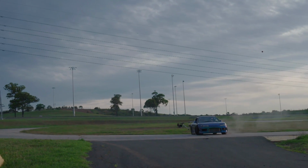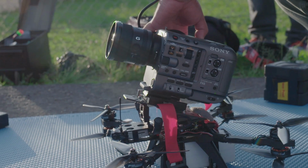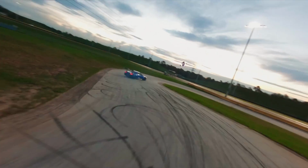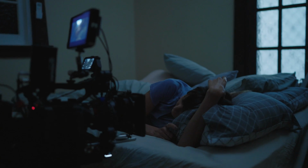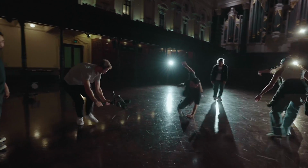Chucked on a drift car which has been fanging around the raceway. We've put on an FPV drone which was absolutely flying, chasing it, squeezed it into tight spots, put it on tiny little Ronins. I can't even believe it balances.